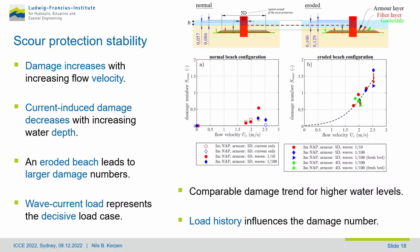And what we also found is that the load history has a strong influence on the damage number as well. So we received a lower damage number when we started with a fresh bed and the maximum design load, which indicates that if you have a fresh nourished beach and then receive your highest wave load, you will have a lower damage number than if you have a beach that is already eroded over a certain time, and then you have a strong storm coming there.